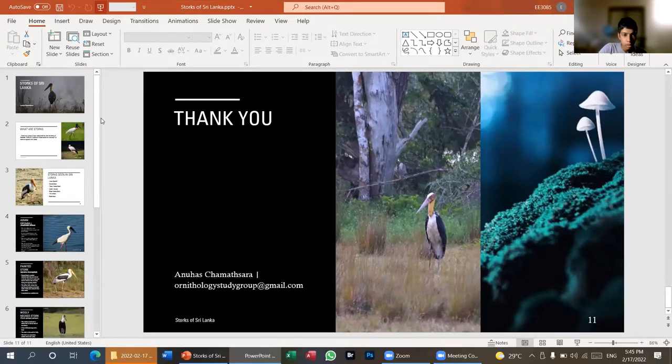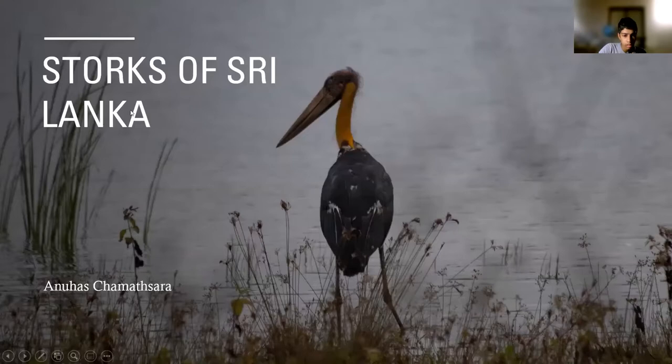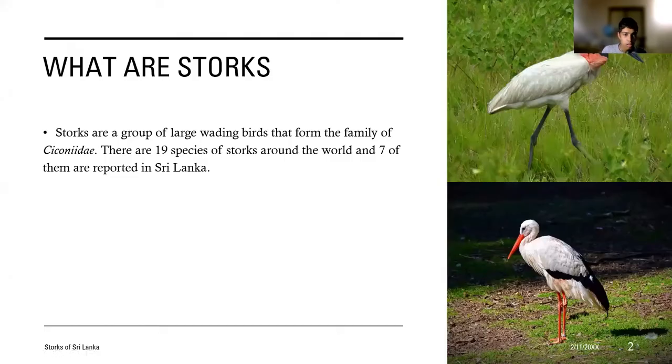So it will be about storks of Sri Lanka. So let's carry on. What are storks? Storks are large wading birds, and there are about 19 species of storks that form the family of storks. There are 7 of them in Sri Lanka. So let's see who they are.